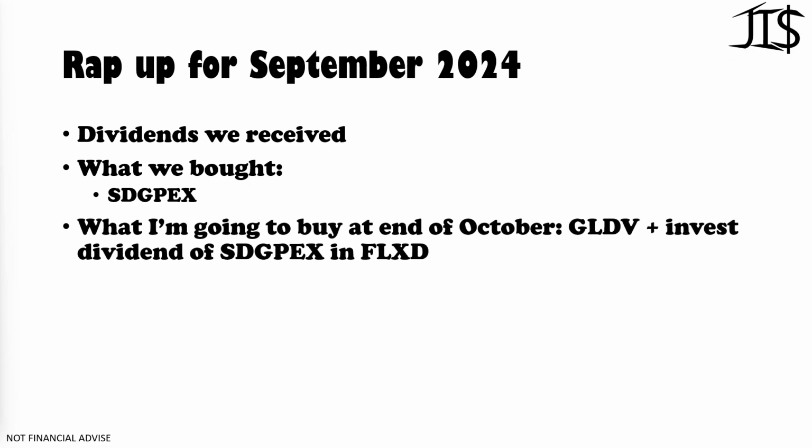And what we are going to buy at the end of October, it's going to be GLDV. Yeah, GLDV, it's most of the time around the 1st of November that they go ex-dividend. So we really have to buy GLDV at the end of October as fast as possible so that we have it in our portfolio before the ex-coupon date arrives. And then we also are going to reinvest the dividend that we receive from SGPEX in October into FLXD. So yeah, it's a euro dividend that we receive, and FLXD is also an investment in euro. So that is really nice, of course.